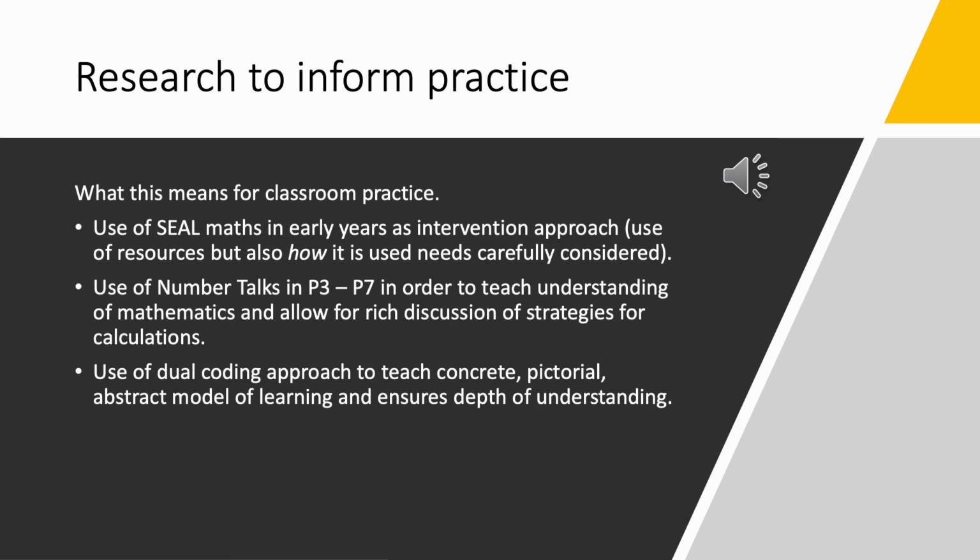So from that research, what we then decided in the school that I currently work in is that we were going to focus on using SEAL Maths in early years as an intervention approach, that we would continue to use number talks in P3 to P7 to teach understanding of maths and allow for the rich discussion of strategies for calculations, and that we would use a dual coding approach.